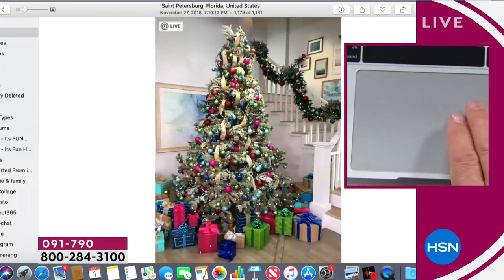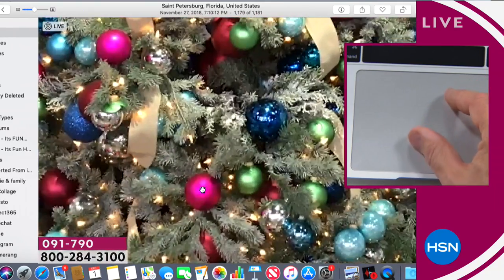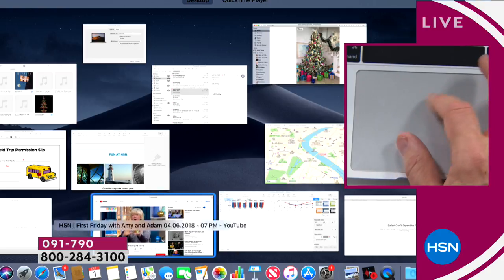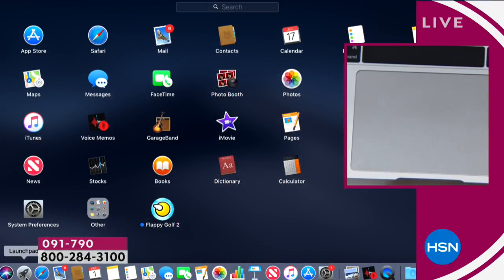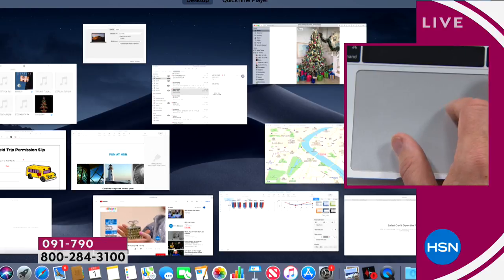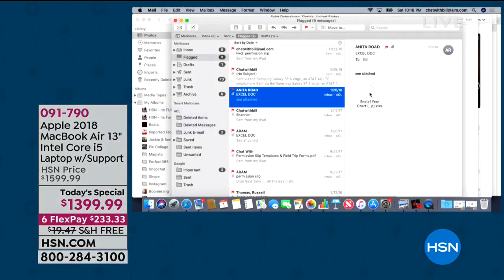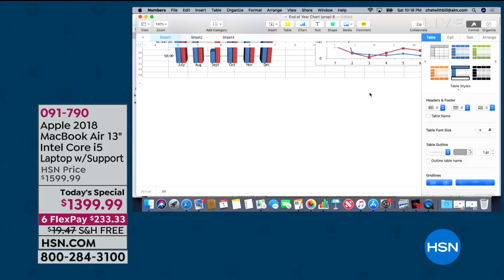See how nice and smooth and intuitive this is? Pinch and zoom, which is great. Another thing people like, so you see everything I have up and running, right? But does this look familiar? Looks like your phone or your iPad. Yeah. Apple wants it to be a user-friendly experience the moment you open it up. Another cool thing, you mentioned the PC users. I was definitely one of them. So someone sent me an Excel document. What am I gonna do with that Excel document?